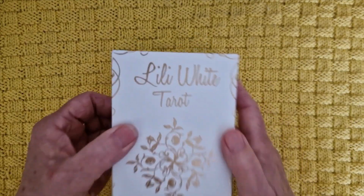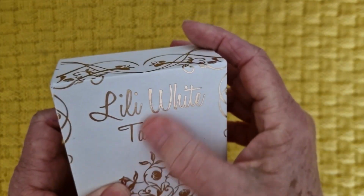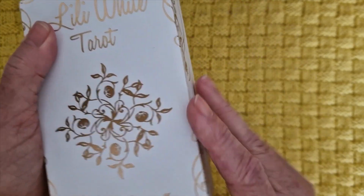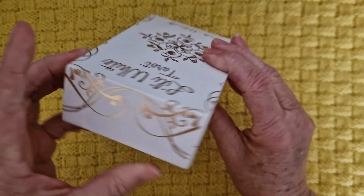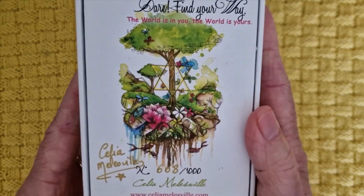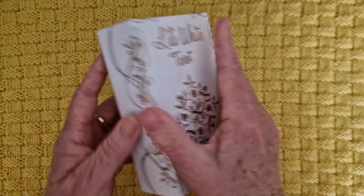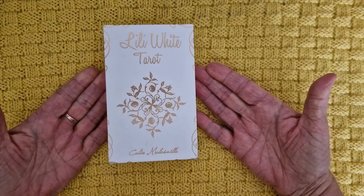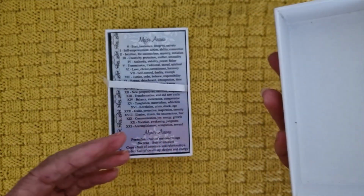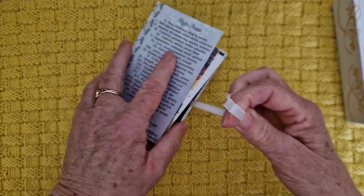So this is the Lili White Tarot, and it's a beautiful gold embossed, if that's the right word, design on the box and the artwork. Look at that. That's a taste of what's to come. Hey, I've not opened it, I've not gone through the deck yet. I thought I'd do that here. So let's just open it. And there's a pull-out ribbon in white to go with the deck.